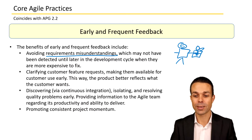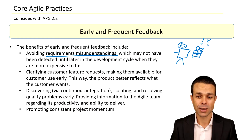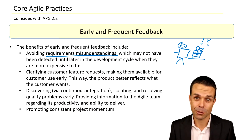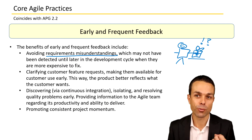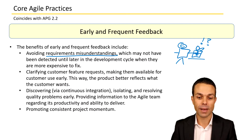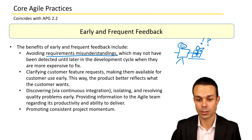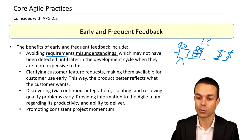And once they get their hands on it, they say, "Oh yeah, this was actually good," or maybe I needed something else, or maybe it actually wasn't exactly what they wanted at all now that they're seeing it. So by getting this early and frequent feedback, we're able to find these and fix them early in the development cycle instead of later when it's much more expensive to fix, as we saw.